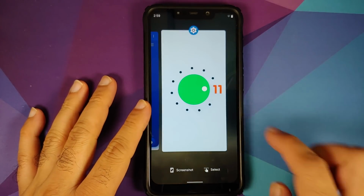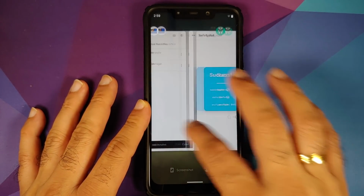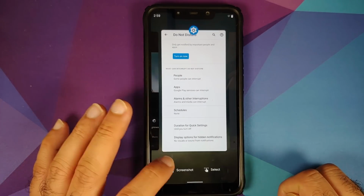Let us have a look at the recents. Bam, here are your recents. Everything is smooth. Let us check whether the select option is working or not. Bam, works like a boss.